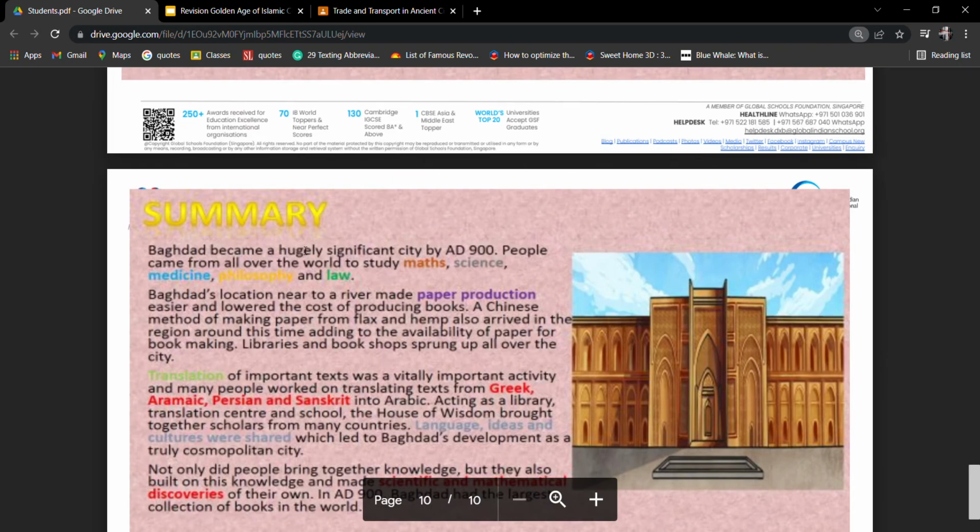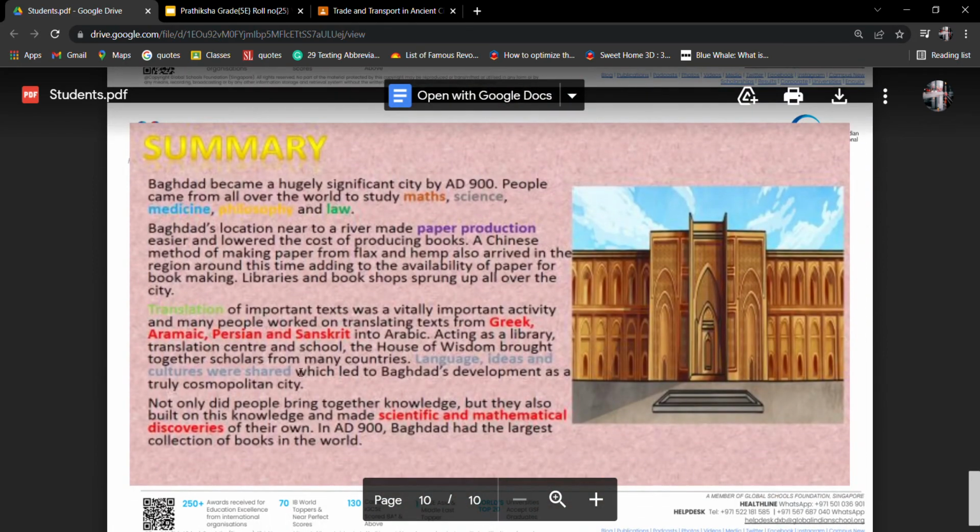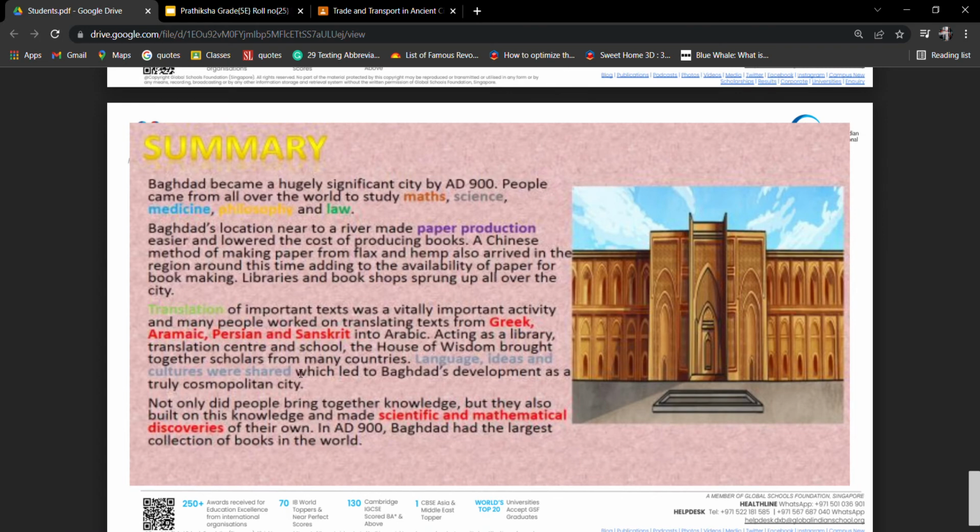So let's have a small summary of Baghdad, which we have read till now. Baghdad became a hugely significant city by 980. People came from all over the world to study math, science, medicine, philosophy, and law. Baghdad's location near the river made paper production easier and lowered the cost of producing books. A Chinese method of making paper from flax and hemp also arrived in the region around this time, adding to the availability of paper for bookmaking.